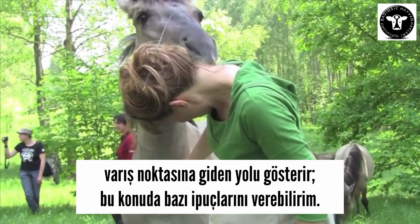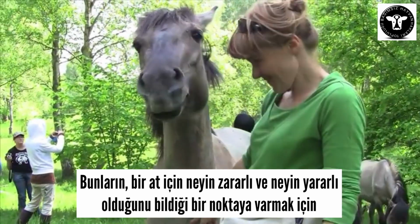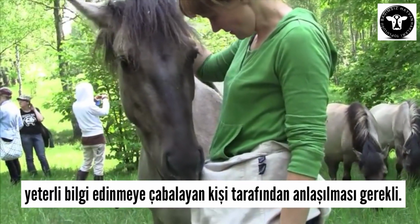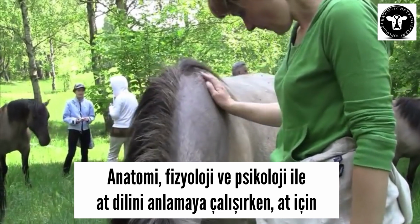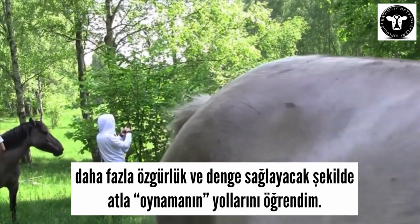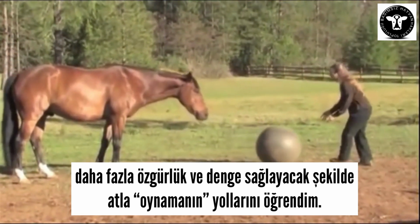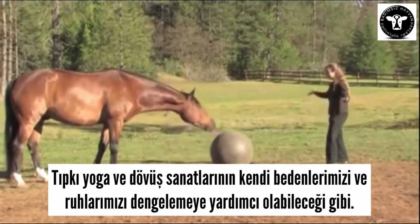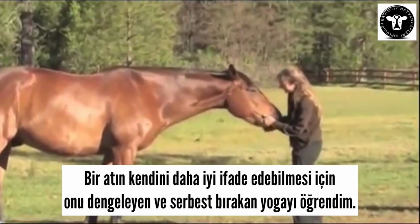Just as signposts point the way to a destination, I can give some hints about some of the elements that will need to be understood by the person who has endeavored to learn enough of the horse's language to get to a point where she knows what is harmful and what is beneficial to a horse. As I endeavored to progress in my understanding of horse language, with its syntax of anatomy, physiology, and psychology, I learned ways to play with the horse, which can lead to more freedom and balance for the horse. In the same way that yoga and martial arts can help balance our own bodies and spirits, I learned the yoga that balances and frees a horse to enable her to greater expression.